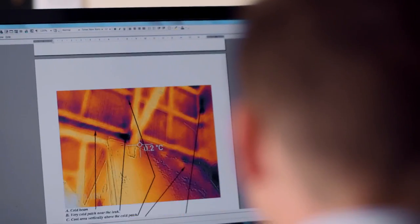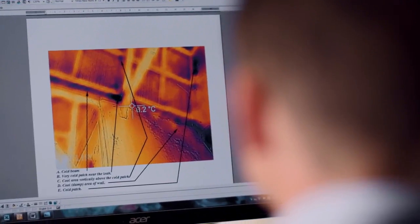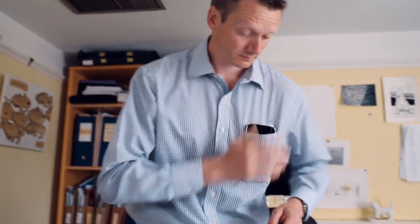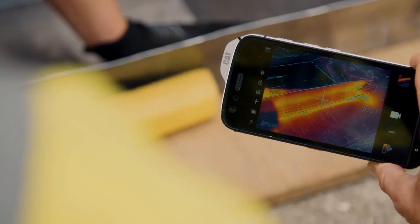I've found where leaks were occurring in a roof. And it wasn't where the water was dripping in, but I could see a whole cold streak along the ceiling. And sure enough, when we went on the roof, we found a hole where I could see it on the thermal imaging camera.